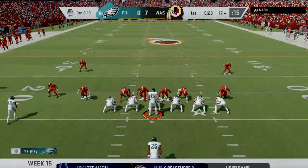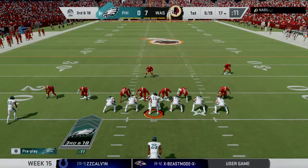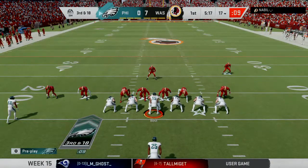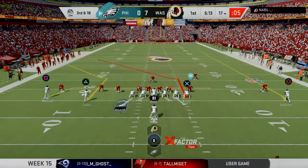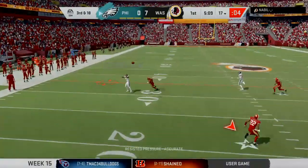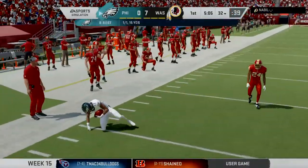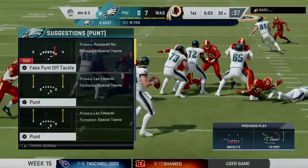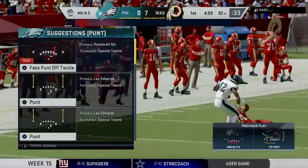The Redskins on 3rd down, putting an extra man here in the secondary. Now back to throw. It's hauled in by Brandon Cooks. And they'll get him down about 3 yards short of the first. It's a 15-yard pickup, but it'll lead to a 4th down.